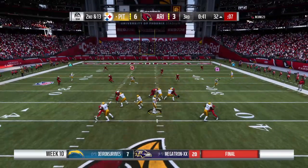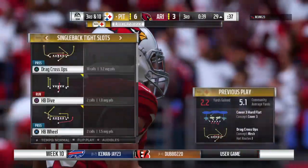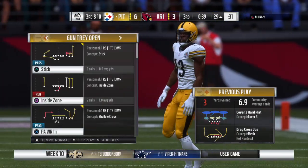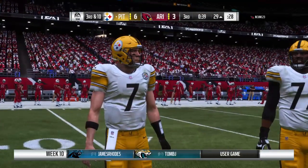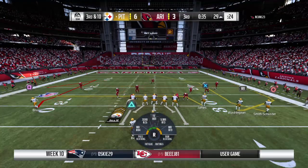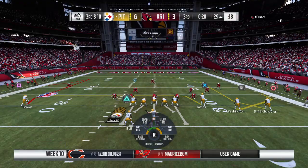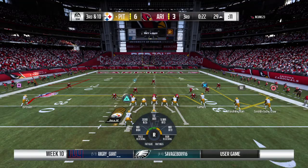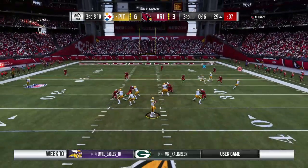Here's Roethlisberger. To the right side and complete to Washington. And he is out of bounds inside the 30. Only 3 yards on the catch. It's 3rd down. Big play coming up. Here's 3rd and 10. I would expect to see some pressure here. The pressure drops off as they'll look to throw.